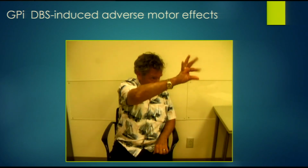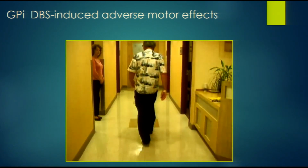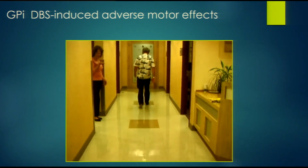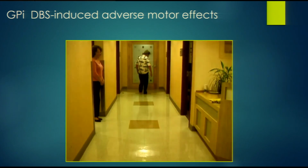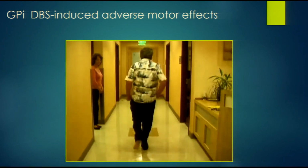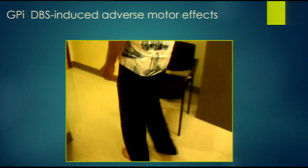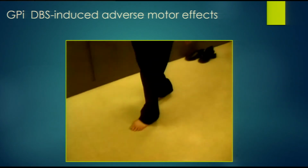After a few minutes following reduction in his DBS frequency to 60 Hz, the patient no longer looks as bradykinetic. There is improvement in his hand movements and finger tapping, as well as improved gait with less difficulty turning, and improved jogging with a greater stride length, as well as less difficulty walking backwards.